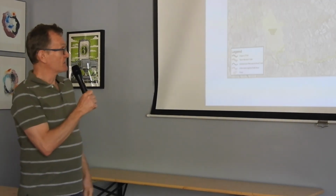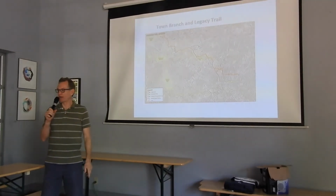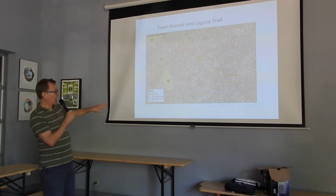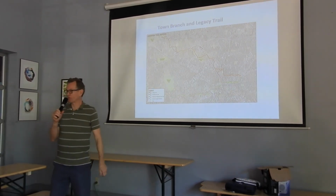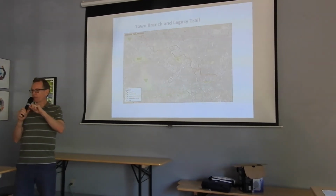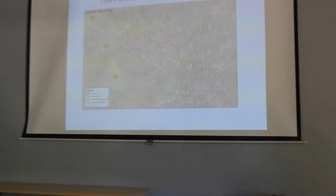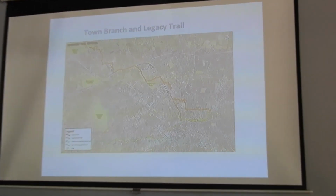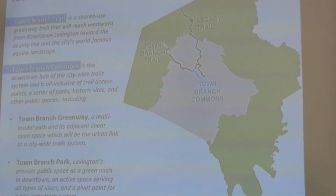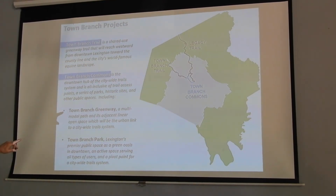So, the map's not great, but this is a map showing the Legacy Trail and the Town Branch and how they tie together. The Town Branch Trail goes from Massachusetts Station Park to Rupp Arena, and then we'll have a trail that goes from Rupp Arena to Midland at 3rd, called the Town Branch Commons. And then the Legacy Trail will go from Isaac Murphy out to the Kentucky Horse Park and hopefully eventually into Georgetown. So this is another map showing the three projects.